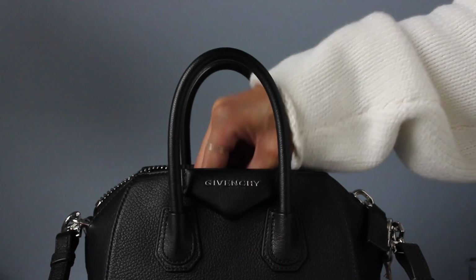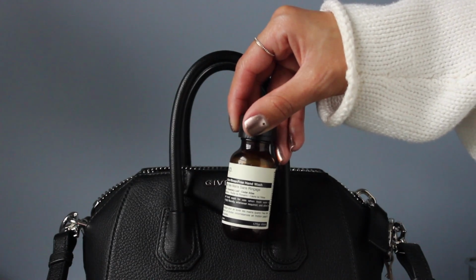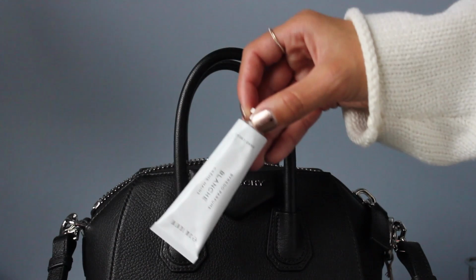Then I have my Aesop hand sanitizer. I've been using it for years now, and I love that stuff. Next I have my Ray-Bans, and these are the Wayfarers, the classic ones in the tortoise shell. Next up I have my hand cream, which lives in one of these 2 pockets up front, and it is the Byredo Blanche hand cream.